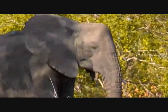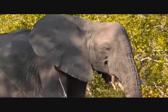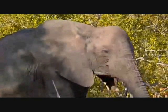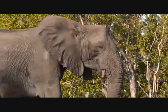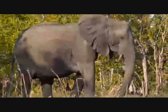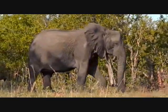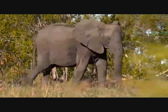Can you believe how close they are to us, and I've got no idea if they hear us? The wind is still in our favor. As you can see, it's blowing back in a southerly direction. They're moving off in an easterly direction. And I just love the way, if you treat animals with the right respect, you can move alongside them.